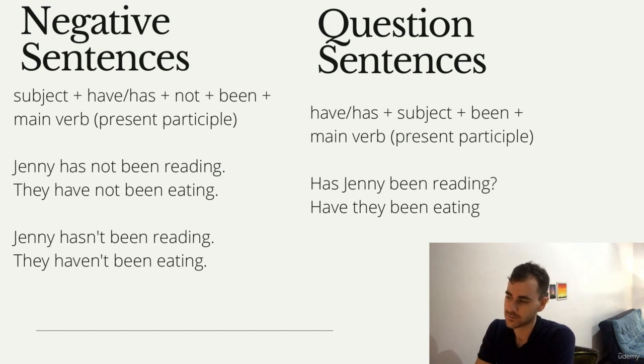Here's the structure for question sentences in the present perfect continuous. Have or has plus subject plus been plus main verb in the present participle. Has Jenny been reading? Have they been eating? Here we do not use contractions unless we're asking a negative question. We could say, hasn't Jenny been reading?